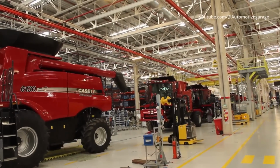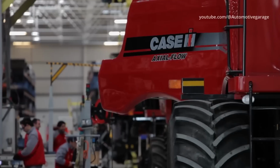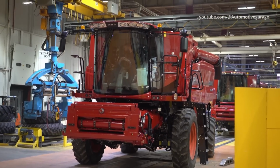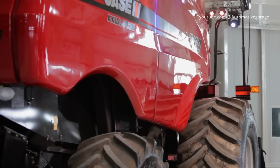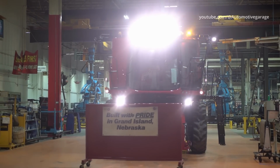Combines destined for other parts of the world, including the UK and the rest of Europe, are often fitted with slave wheels before wheel and tire equipment is later fitted in the destination country. Grand Island builds both the 150 and larger 250 series axial flow combines, which each have distinct design differences, with grain tank capacities alone spanning 8,800 to 14,400 liters.